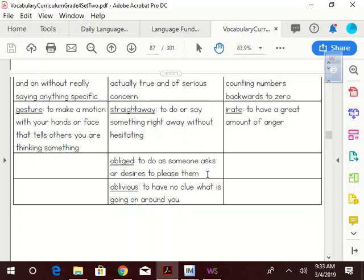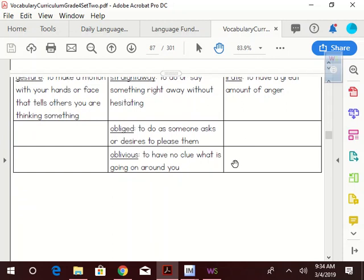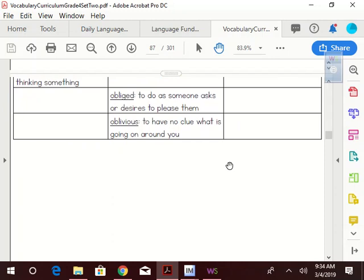How about obligated? Obligated. See it right there? To do something someone asks or describes to please them, right? To do it as they ask you to do it. You're obligated. You feel you better do it, right? You feel obligated. Well, I've got to go to this party. I already said I was going to do it. I'm obligated, right? Made a commitment. Now you're obligated. You promise.